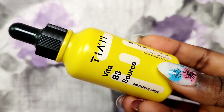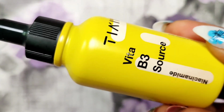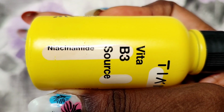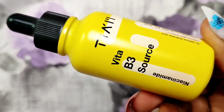Okay, speaking about serums, this is one amazing serum that you should totally get. It's from the brand called TM again. This is the Vita B3 sauce. In other words, niacinamide. And you know what niacinamide does apart from helping you to brighten and even your skin tone? It also helps with acne care and pore care. So if you have any of these skin concerns, then I think you should consider buying this serum. It is very, very affordable and it's something that I think that you should always have in your skin care stash. I have used so many bottles I can't even count.